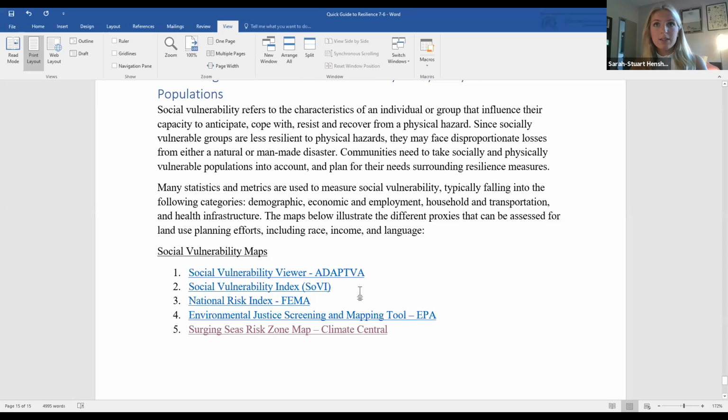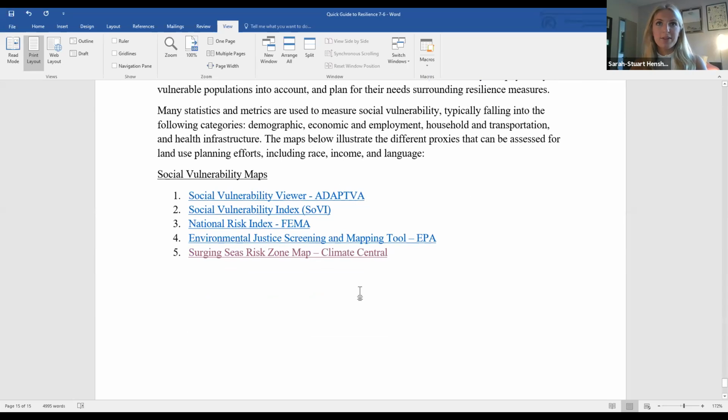But yeah, that is just a quick run through of the quick guide to resilience. We really hope that the quick guide can help meet the needs of our target audience, which are localities as well as citizens. Helping them better understand the causes of flooding in Virginia, kind of provide a crash course in current planning and policy addressing recurrent flooding in Virginia, as well as explaining other strategies to aid in flood mitigation and give some examples of how those are currently being used in Virginia.